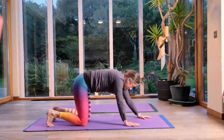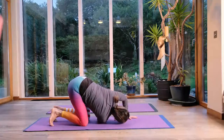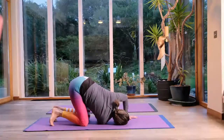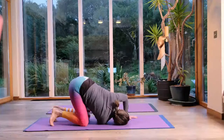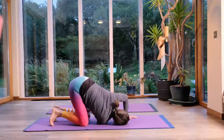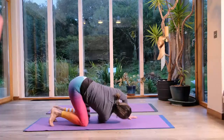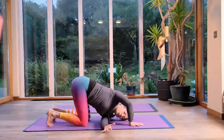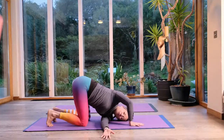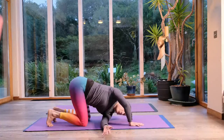Nice. Come back into your normal cat pose and then take your right hand and dive it underneath the left armpit so that your right shoulder comes down to the floor. And just feel into that twist, into that opening through the rib cage. Nice. Coming all the way back. Both hands to the floor. Other side. Dive with your left hand underneath your right armpit and resting down. Nice. Coming all the way back up.